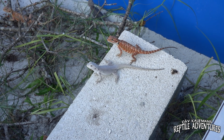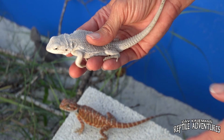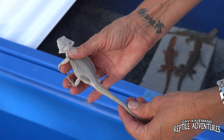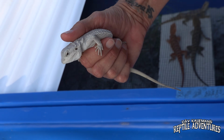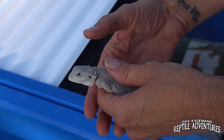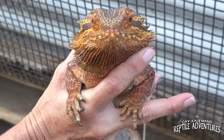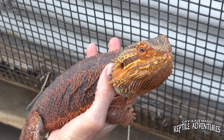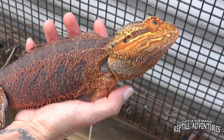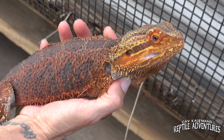So one of the things that makes bearded dragons such amazing pets is that they're so docile and so handleable. Talk a little bit about the proper way to handle a bearded dragon. You always want to support the belly. You never want to grab them from above, because that would be reminiscent of them being picked up by prey, like a bird or something. Right. So that terrifies them. So we always want to scoop them up and support from the belly.